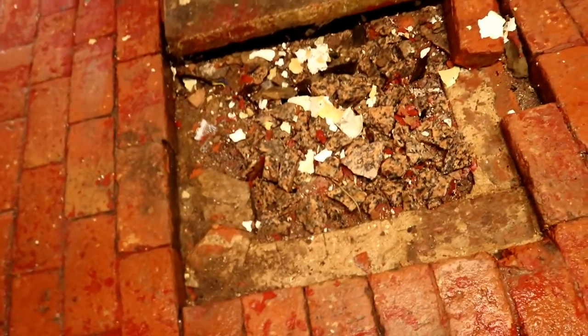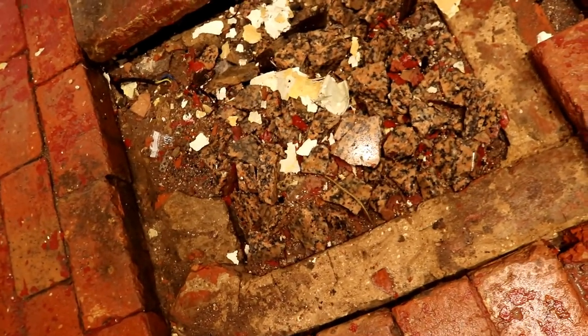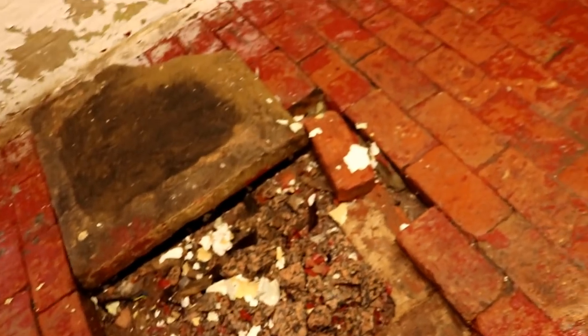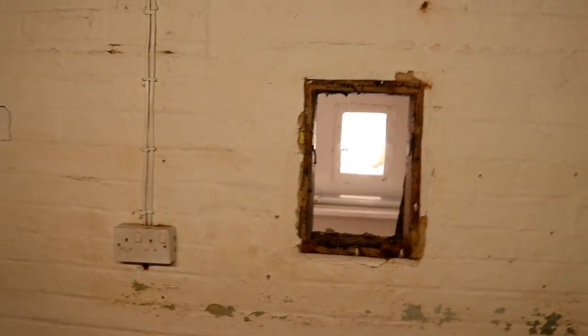All the water went down that soakaway. I don't know if it's full of marble or granite or something, but the water's gone, there's no funny smells coming up, so I can only assume that that's connected to a soakaway. Still no light in that little cubbyhole. A little bit of muck in that corner. But again, in here I'm just going to come in with some fans, get some air circulating, dry it out, and then put some red floor paint down.